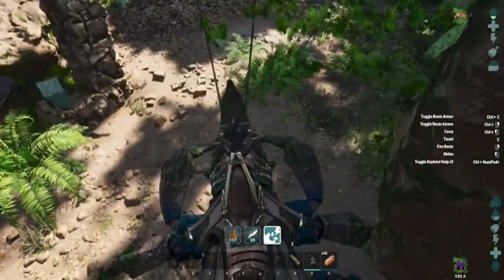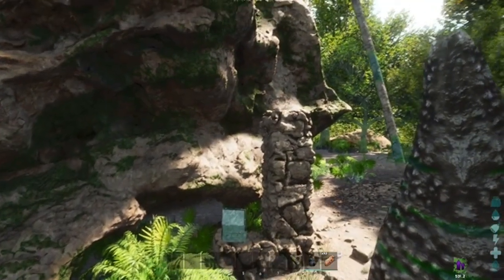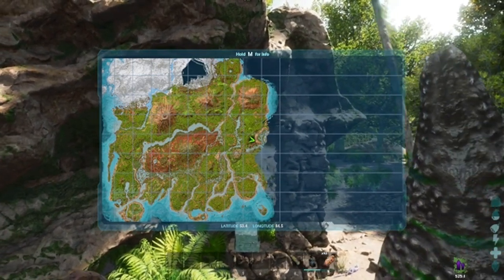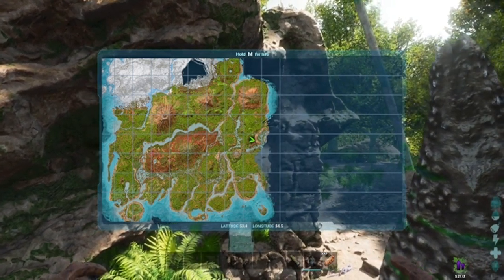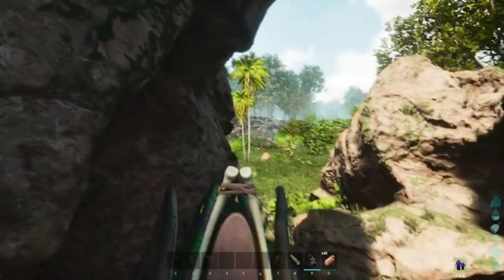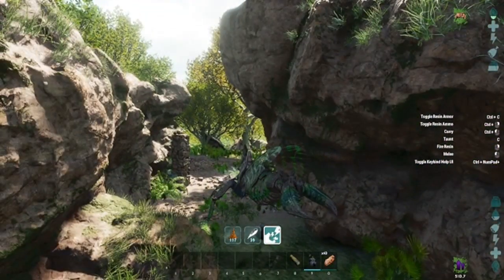You evil little compies. All right. So we are at latitude 53.4, longitude 84.5. And that should put you right on the dossier. And we are off to the next one.